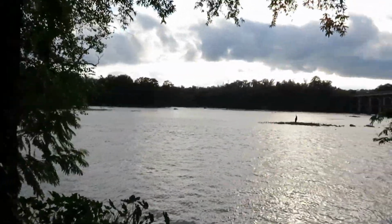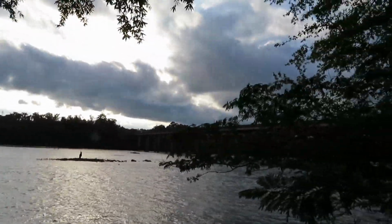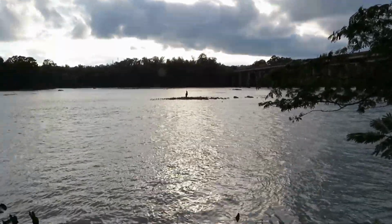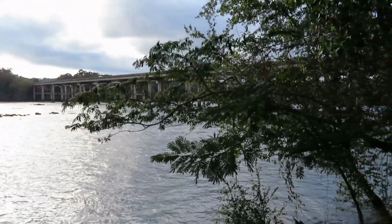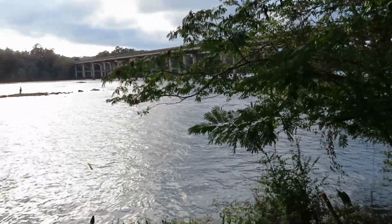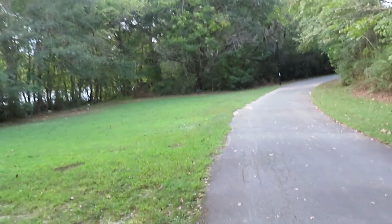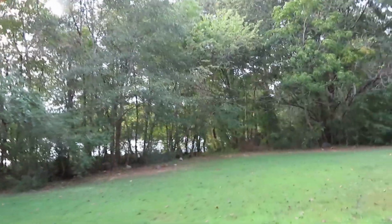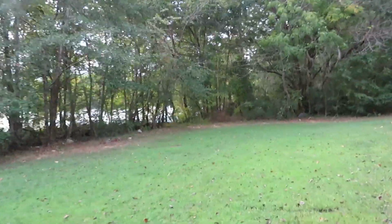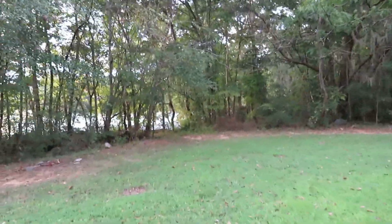Y'all, if I fall, Tammy's gonna be mad because I'm gonna break this camera. I'm gonna get right there, and that's good right there. And you can see J.R. Allen Parkway right there. Yeah, God's with us. I had no idea. This one's on you, baby. I would not have thought that it meant to come all the way down that road.